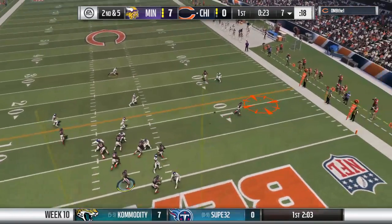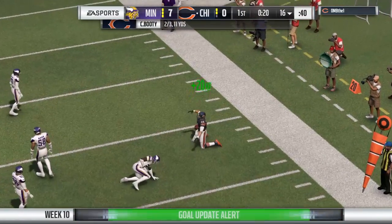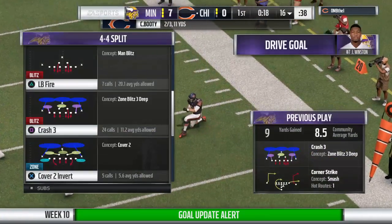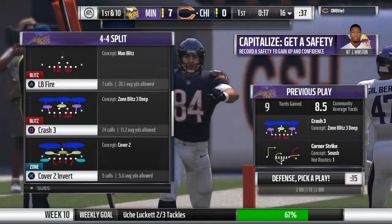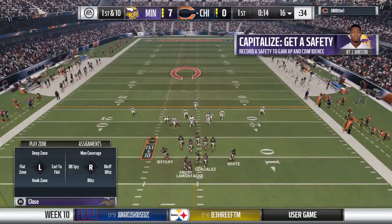They're going to look to throw. And it's a short one here, complete to the tight end. And able to get it here to about the 16-yard line. They get 9 out of that one, and as a result, the drive continues. And there's a completion to the tight end.